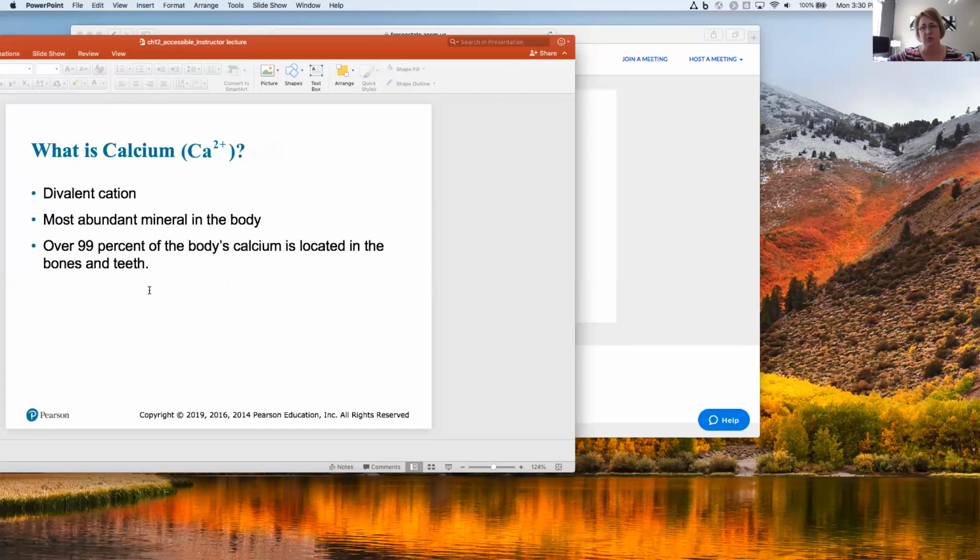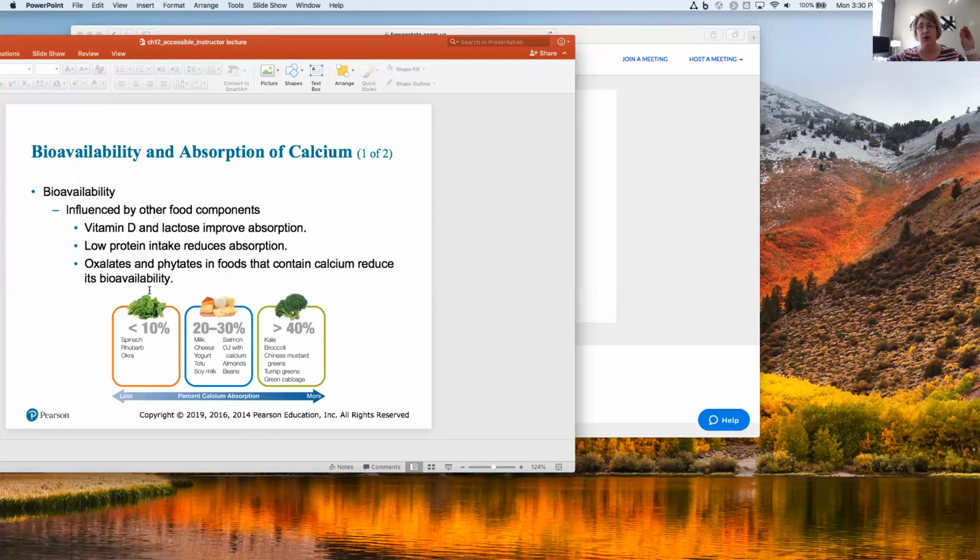Okay, so 99% of the body's calcium is located in the bones and teeth, but that's not the importance of calcium in our body. What is the importance of calcium in our body? What does it do for us? Why do we have to have it? Everybody knows we store it in our bones and it's a great savings account, but what muscle or organ in our body has to have it all of the time? That is our heart.